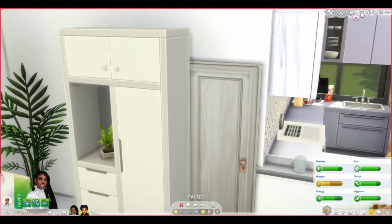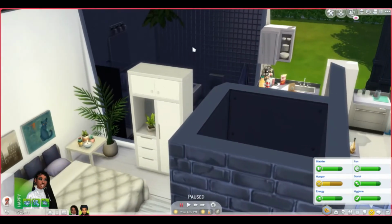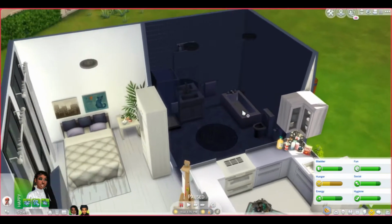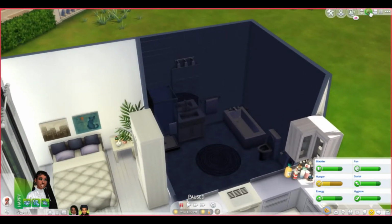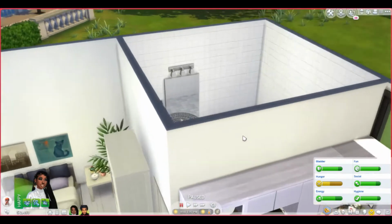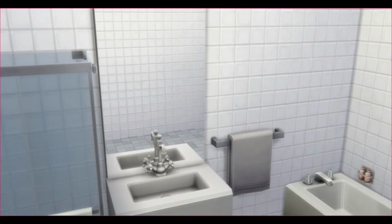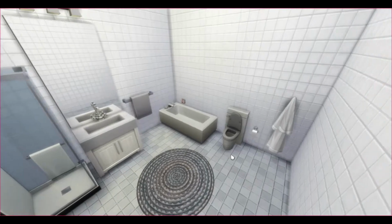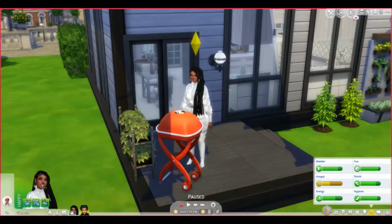But anyways, let me turn this light on, y'all, because I like to conserve energy. I don't really know if it saves on the bills in the game, but let's turn these lights on. Why don't we turn on all lights? There we go. Okay, and here's their little bathroom. It's a little cute and unique, you know, nothing extra.